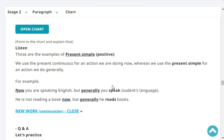Remember, we use present continuous for an action we are doing now, whereas we use present simple for an action we do generally every day. For example, now you are speaking English, but generally you speak Japanese. Now I'm speaking English, but generally I speak Filipino. He is not reading a book now, but generally he reads books.